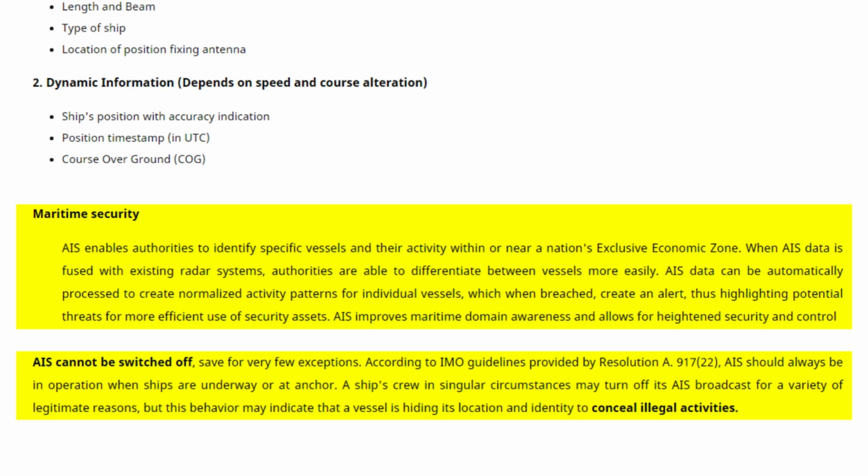AIS shouldn't be switched off except for a few exceptions. According to the International Maritime Organization guidelines, AIS should always be in operation when ships are underway or at anchor. A ship's crew can in certain circumstances turn off the AIS broadcast for a variety of legitimate reasons, but this behavior may indicate that a vessel is hiding its location and identity to conceal illegal activities. Note that vessels equipped with Class B AIS equipment are not legally obliged to have the equipment turned on at all times.